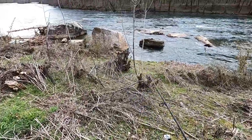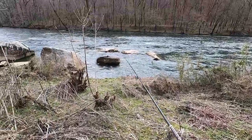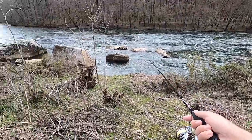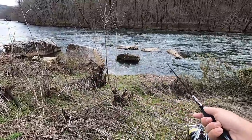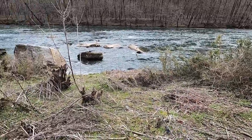I've always wanted to fish this spot. They kind of cleared out a bunch of stuff here, or somebody did. So there's some big old boulders and some big drops off them. I'm just kind of curious if there'll be any fish hanging out. I mean, there should be some fish hanging out right around these rocks if I can sink it in there.